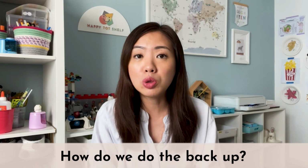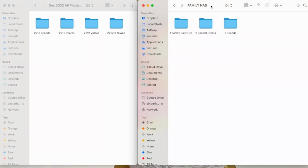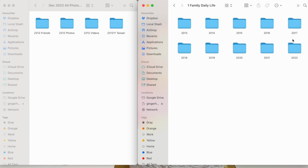Alright, so how do we do the backup? I simply transfer the folders of photos and videos to my NAS. Let me show you on my laptop now. So in the NAS folder, you will see the same three subfolders: 1, family daily life; 2, special events; and 3, friends. In each of these subfolders, we have a folder for every year. And in each of these folders for every year, we have 12 folders for every month. So this is where I will transfer our photos and videos to.